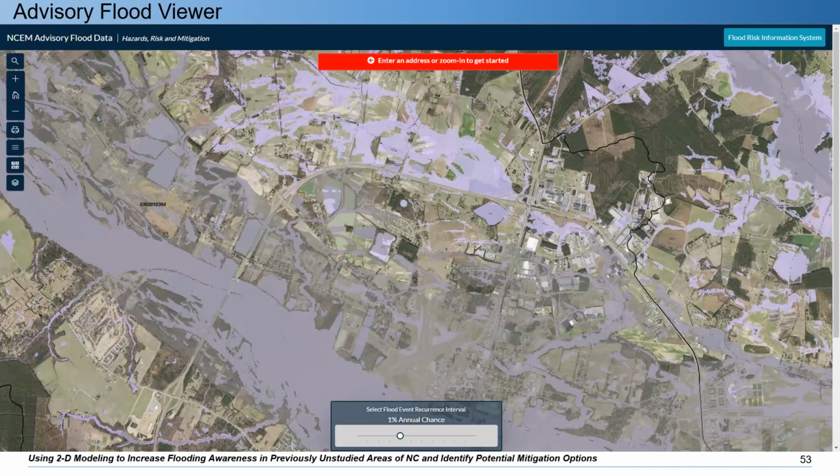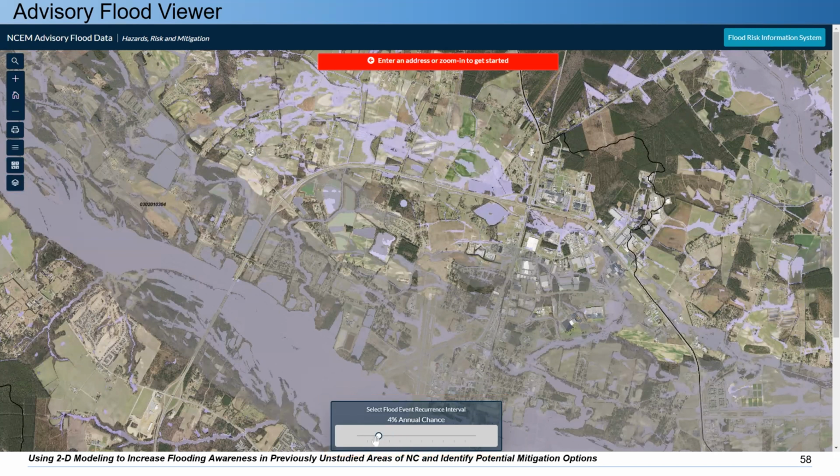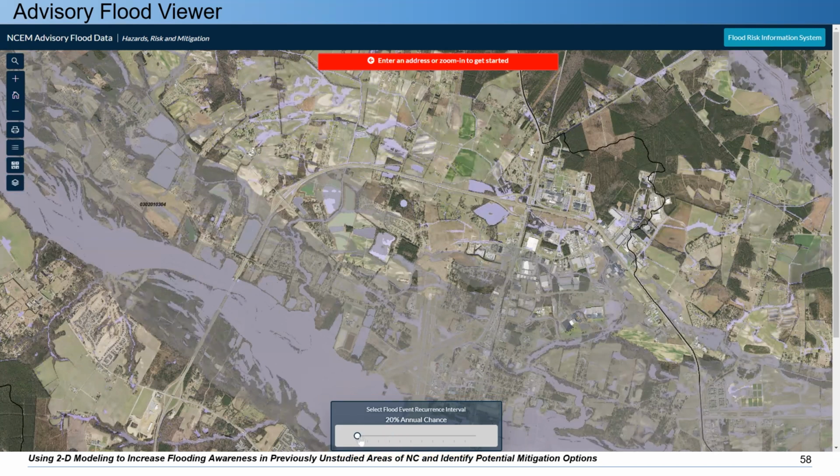And then, it's a pretty standard Esri web viewer. You can search by address, you can change your imagery, your base map, turn your layers on and off. I've got a lot of animations built in here. But the important one is down at the bottom. We have a slider for the water surface elevation. So that's the 2D mapping, the water surface elevation across the entire study area.